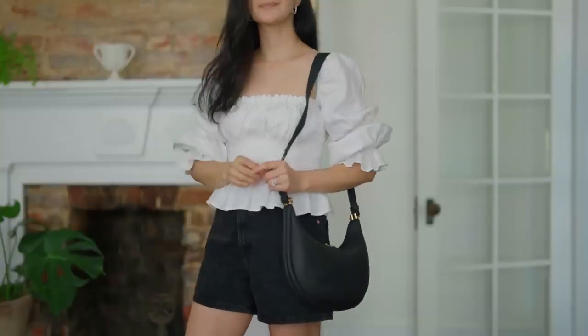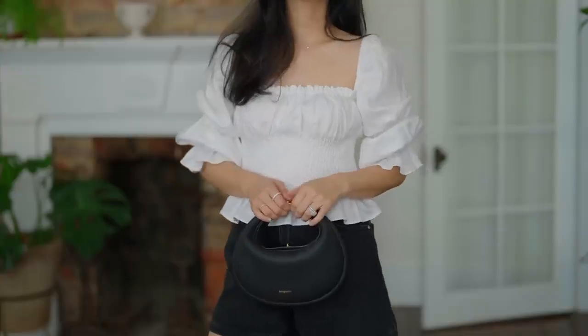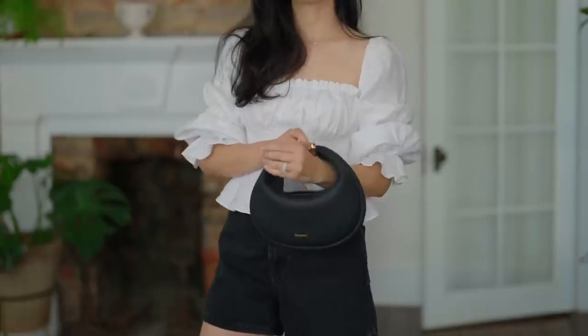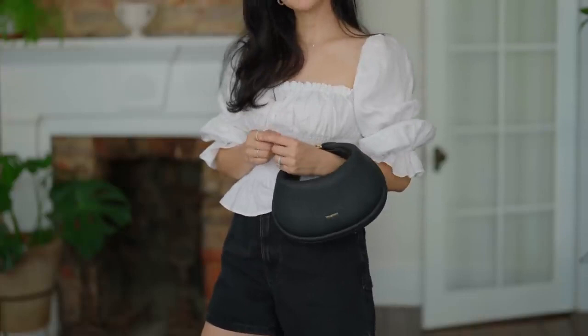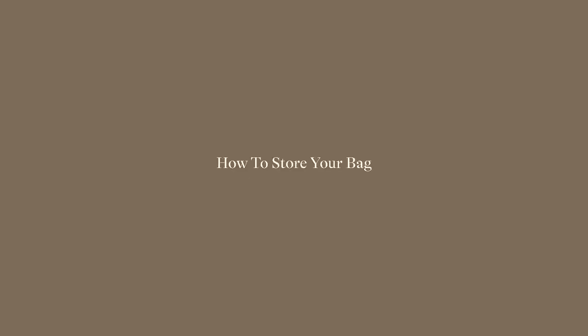So for me personally, I really love a mix of a top handle and a crossbody. Wearing something hands-free is probably my preference, especially if I'm traveling. But then also if I want to hold it top handle, that just elevates the whole outfit a little bit and makes it feel a little bit dressier and a little bit more put together, simply by just changing how you're holding your bag.